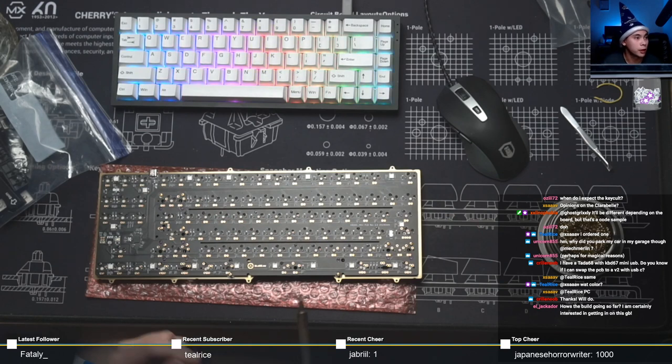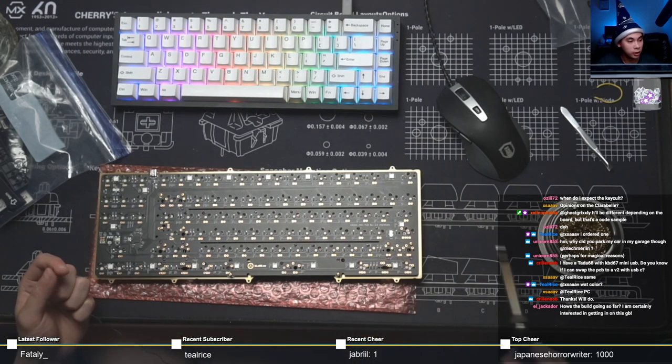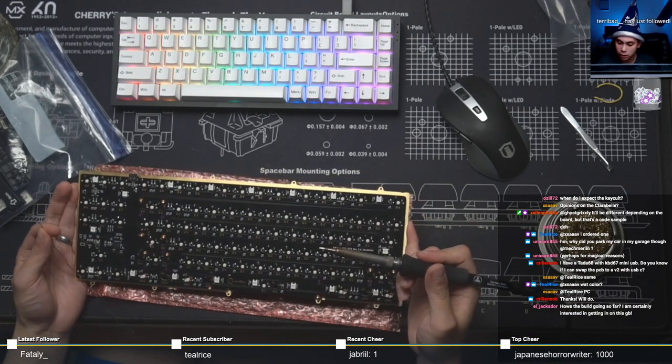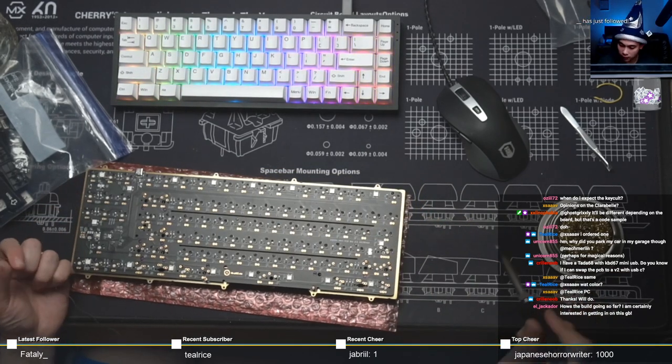How's the build going so far? I'm certainly interested in getting this on the GB. It's going pretty well. Personally, I feel this was easier to build than the KBD 67 Mark II.